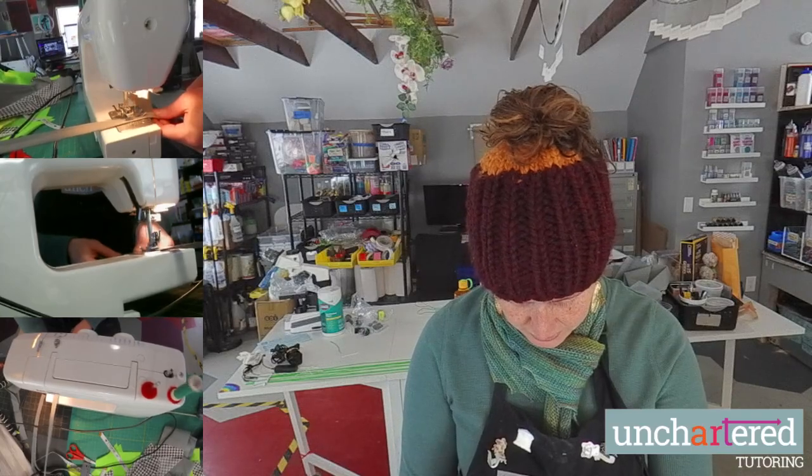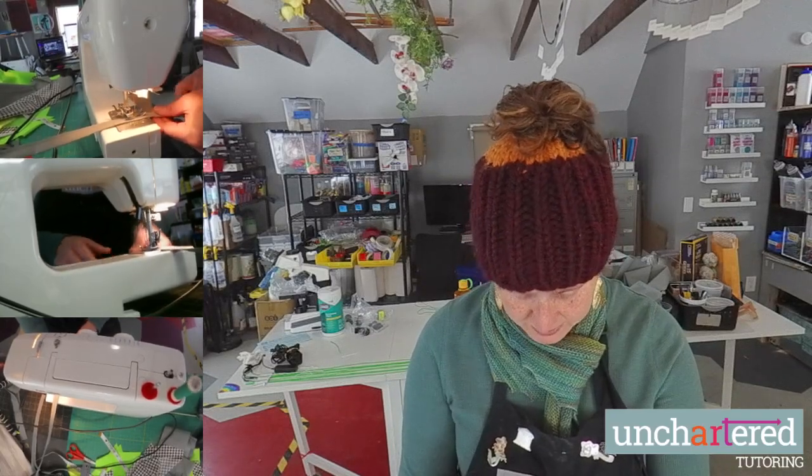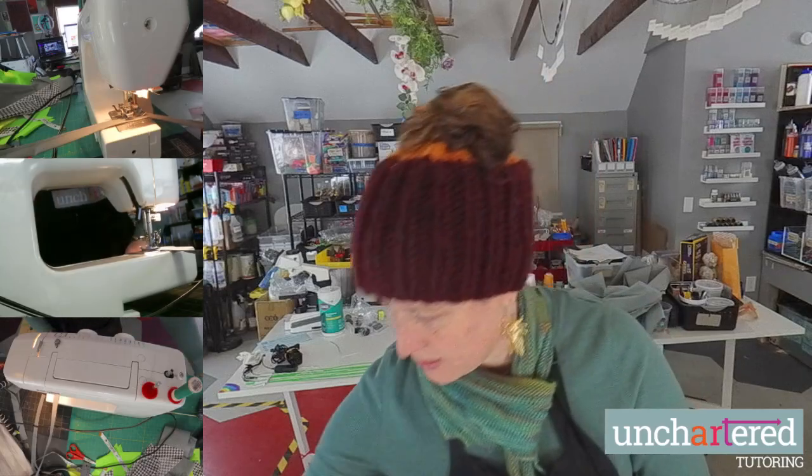And you don't want to pull, you don't want to push, you're just guiding the fabric. The machine does all the pulling and the pushing.